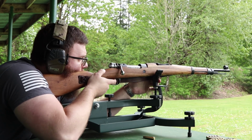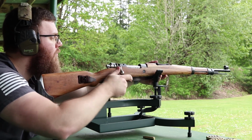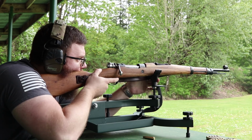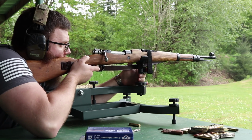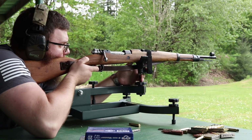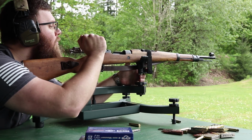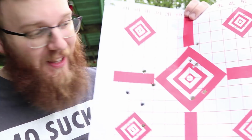Now, the reason I had it unstrapped was because the iron sights on this are so low, if you have the strap around it, you can't see through your sights. So I decided, you know what, let's just try it anyway and see if I can do any better. So I went ahead and strapped it up and just did my best guess as far as where my front sight was, and that's when I shot this group. As you can tell, not significantly better, maybe slightly worse than the other group.